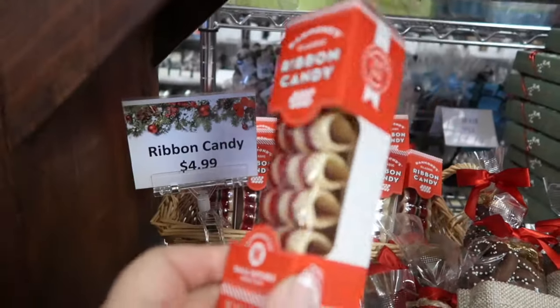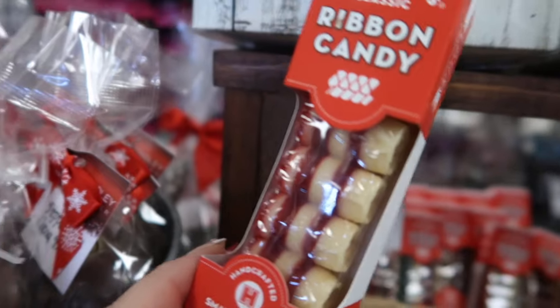Who else had ribbon candy at their grandmom's house? Did your grandma have? Yeah. Your grandma had ribbon candy? Yeah. You put this on the train? Yeah. I used to just eat it. I would just eat it.